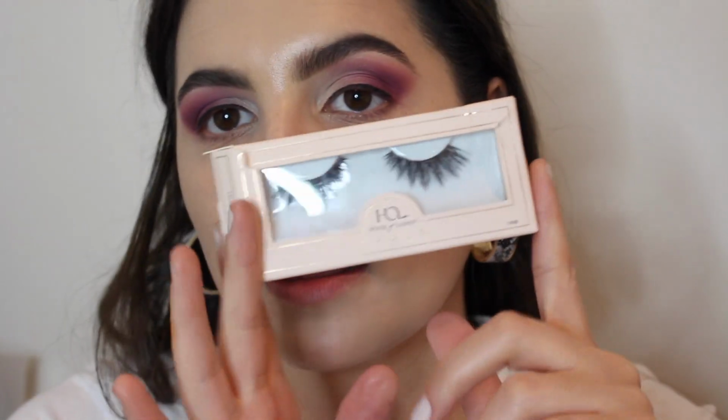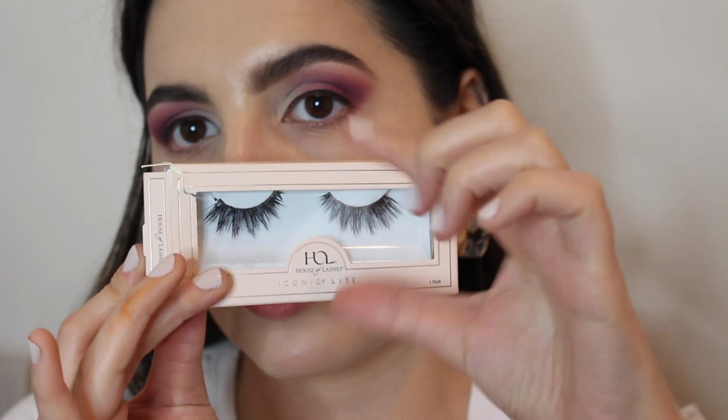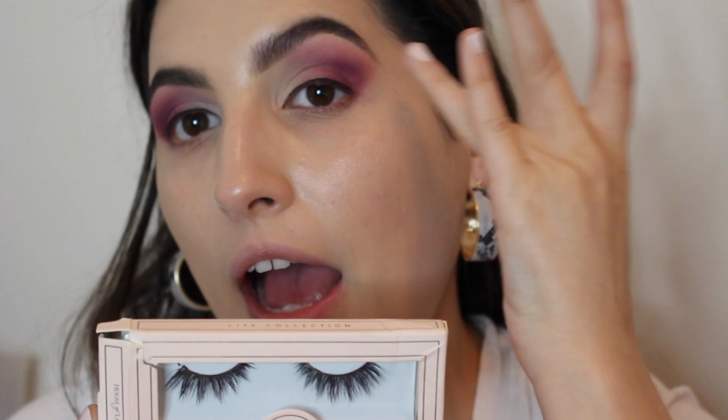Maybelline also has a good one that I've liked. So I'm going to pop on these lashes. I like these because they are a little bigger and angled at the outer corner, and I think this goes with the type of look that I'm going for. So it kind of emphasizes that outer corner.